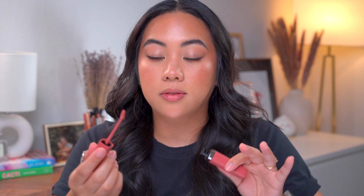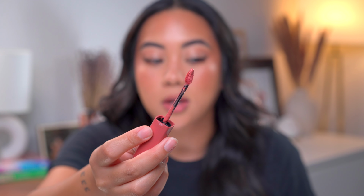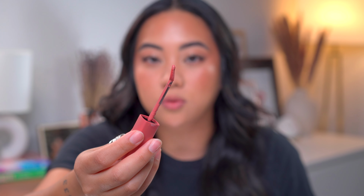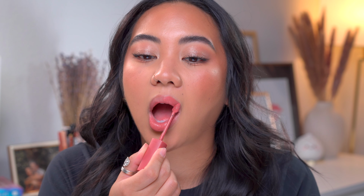Next up, we have the shade Worth It, which is described as a pinky nude. I really like the doe foot applicators on these. They are kind of like that teardrop shape, but they're super thin. Because of that, they do feel a little bit more flexible, a lot easier to handle. Some may find this more flimsy, but honestly for me, I like how pointed this tip is. I think it comes to a really nice, very narrow tip, and the flexibility to it just allows you to apply a very thin layer of product onto the lips without going overboard.